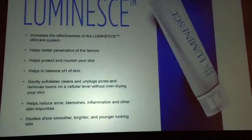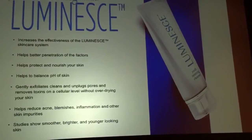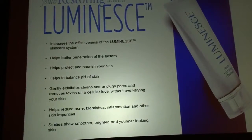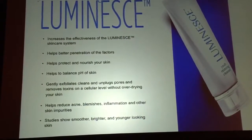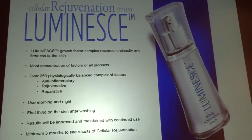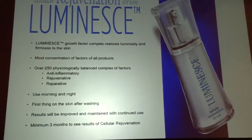The first thing we're going to do is use the cleanser that helps to balance the pH of the skin. The pH of the skin needs to be 5.5 to be at its optimal health. So what we try to do is improve the pH to that level, and we try to take off the debris and the dirt and the dead skin layers so we can have better penetration of our factors and our creams into the skin. We do that morning and night, and then the first thing that goes on the skin right after we wash is the serum. You want that to be the first thing because you want it to penetrate. You don't want anything to be preventing it from going into the skin. And you put it on morning and night.